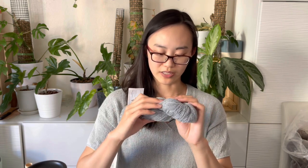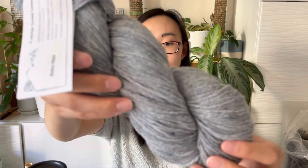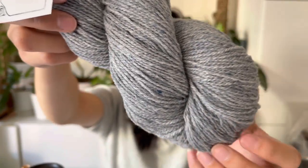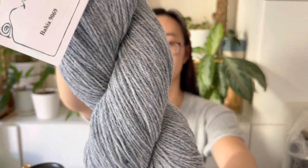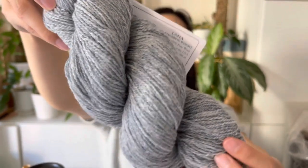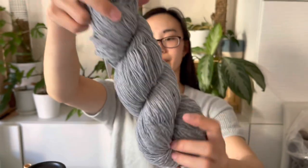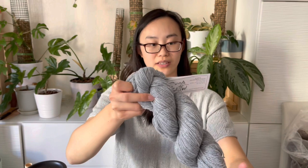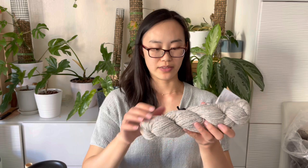The dimension of this yarn is gorgeous. So there's like white and blue flecks, and it creates this really pretty light blue color. Oh, and the color name is Bahia. Yeah. And then the last yarn I got from Green Mountain Spinnery is this yarn.